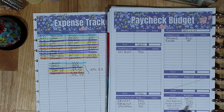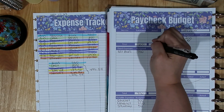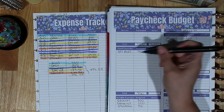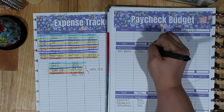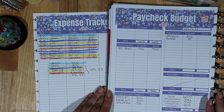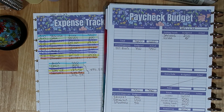All right, here's my paycheck budget. I started out with my budgeting $1,600. That is what I took to make this paycheck budget happen, so that was accurate. For October bills, I budgeted $750, and that is what I actually spent, so that was perfect. This is a pretty darn quick procedure at this point. We've already done all the math and the work here. Now we just transfer the information from one to the other.